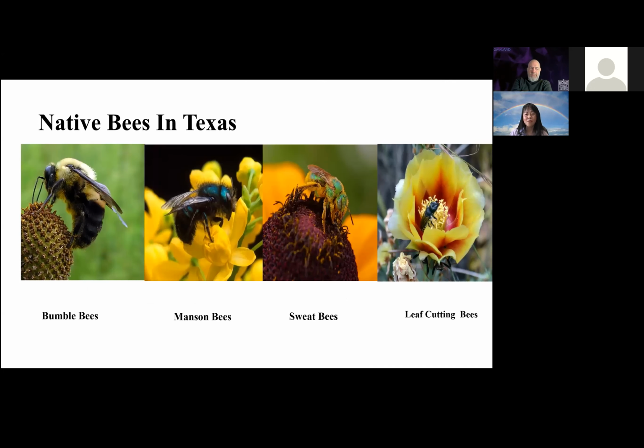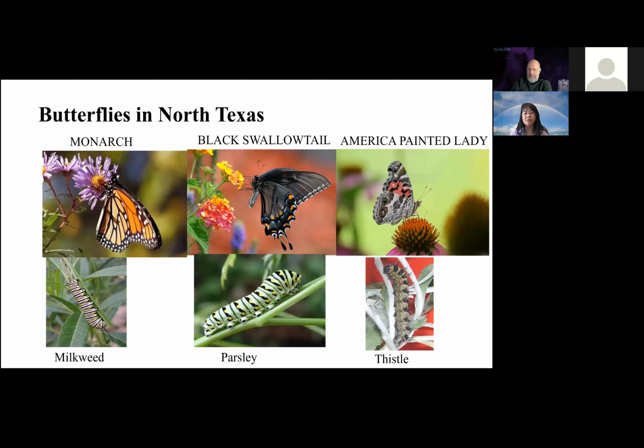Now, do you know some of the beautiful native bees in Texas? We have bumblebees, mason bees, sweat bees, and leaf-cutting bees. What about some of the butterflies? We actually have lots and lots of butterflies. Here are just a few.